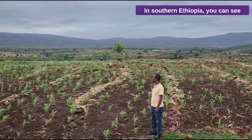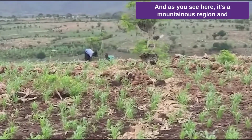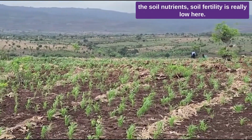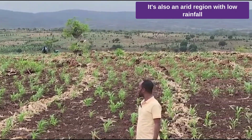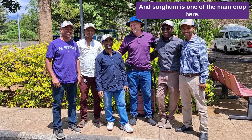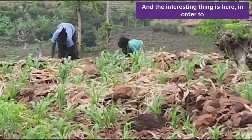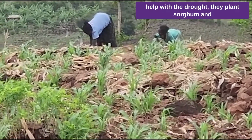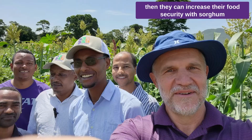In southern Ethiopia, you can see this is a sorghum farm. And as you see here, it's a mountainous region. The soil nutrients, the soil fertility, is really low here. It's also an arid region with low rainfall. And that's why they plant sorghum here. Sorghum is one of the main crops here. And the interesting thing is, in order to cope with the drought, they sow sorghum, and then they can increase their food security with this sorghum.